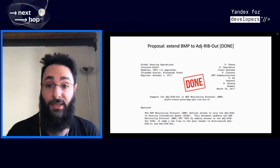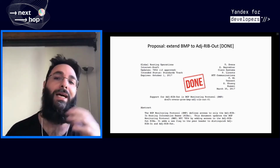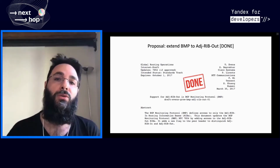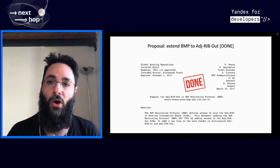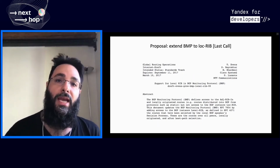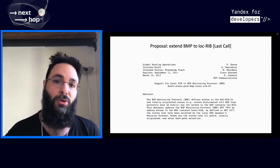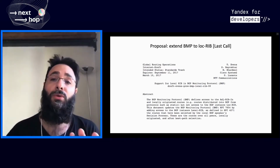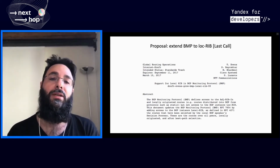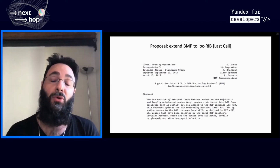That was fantastic. I think it was really a no-brainer, in the sense that, at least from a standardization point of view, working on Adj-RIB-Out was very similar to the work on Adj-RIB-In, also in terms of options, features, flags and things like that. And for the LOC-RIB, we made another drafting proposal. And although we really went in parallel, LOC-RIB and Adj-RIB-Out, I would say we filed both proposals the same day.